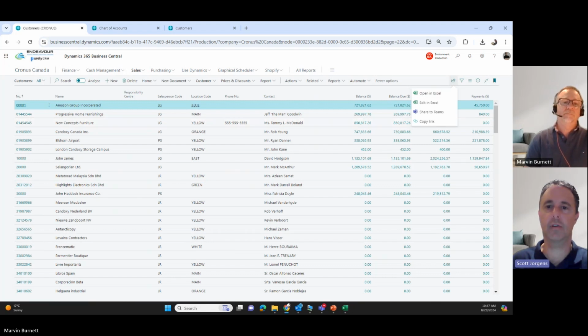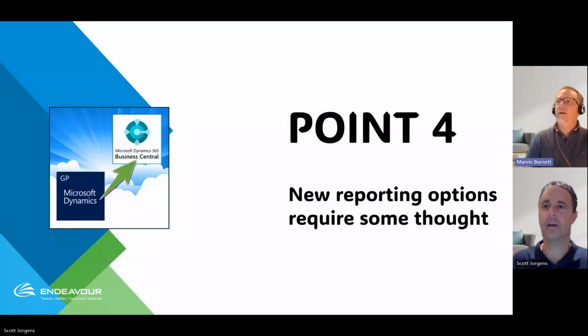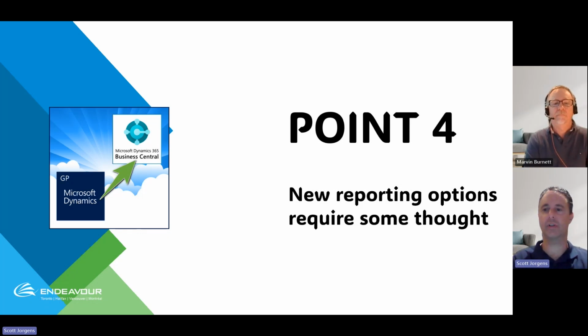Okay, let's move on to point number 4. I'm going to give you the screen again. Thank you. So point number 4, there's a number of new reporting options that you have with Business Central. There's a variety of ways to access your financial data. And at the end of the day, having an ERP is about the controls and access to analytics. And the better the analytics, the better the decisions that your business users and finance community can be making.